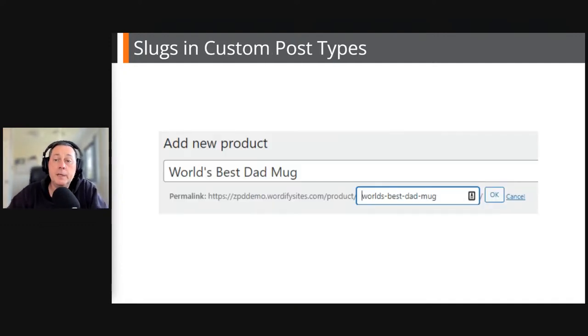Some themes and some plugins define new custom post types. WooCommerce is a good example of that, and creates a custom post type called product. And here is an example of slugs in custom post types. So here in this interface, in this example, I'm adding a new product to WooCommerce. And then I've just typed in the name of the new product, which is World's Best Dad Mug.